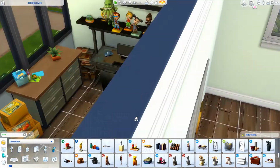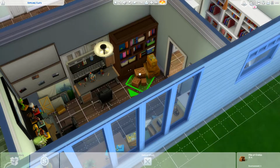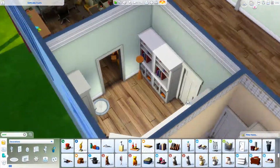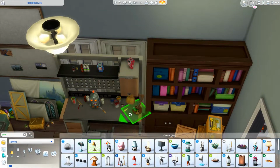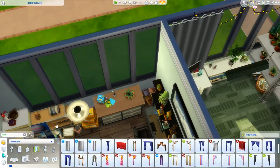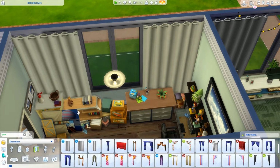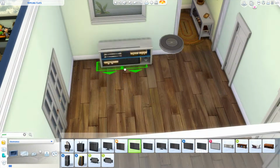I don't know that I could happily work in such a cluttered room. You notice that my study has quite a different aesthetic, but this is what Adrian's room looks like, and I wanted to make sure that I was true to that. So we're going into the lounge room now.